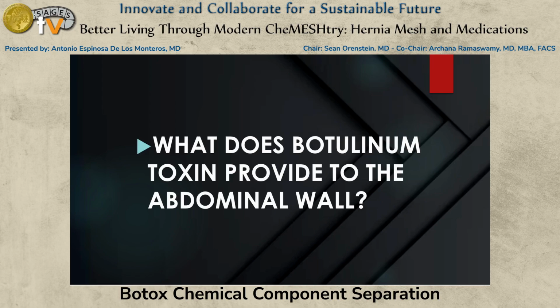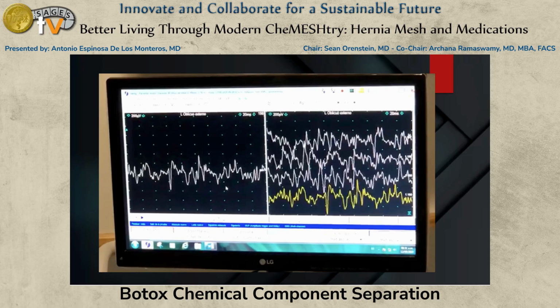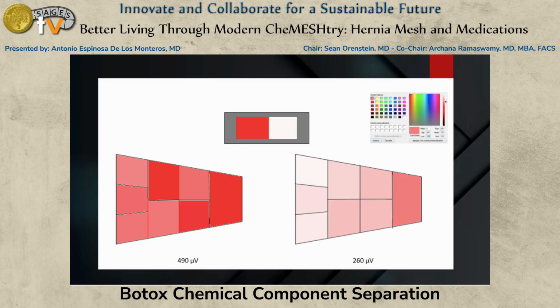There are several ways to measure what botulinum toxin is able to provide to the abdominal wall. One is by performing electromyography on these patients, and the information the machine provides us is the amplitude of the muscle, in microvolts. If we translate these numbers into the intensity of a given color, like red, we will see that the muscle on the left side is how a normal muscle will look, and the one on the right side is how it will look 1 month after injection of the botulinum toxin.